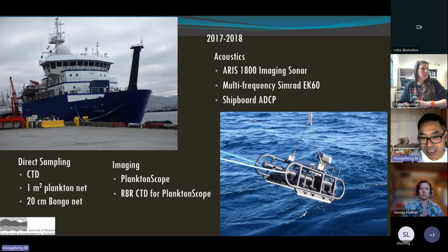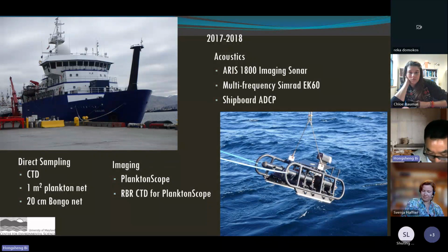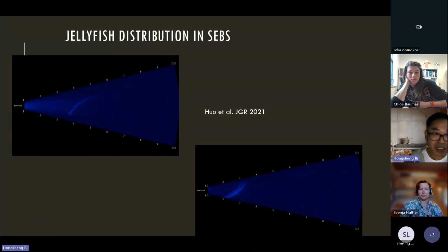But gathering the data is one thing; processing the data is another. Right now, for Plankton Scope images, we collected close to 5 million images. As I said, before this year we literally had no way to process the images in a short time. So we are still trying to get those data analyzed to get more information.